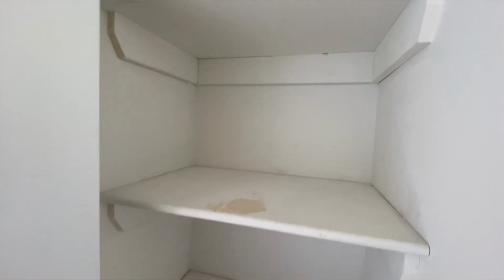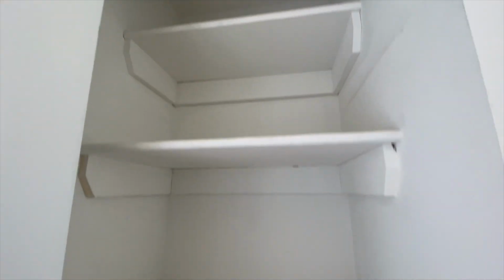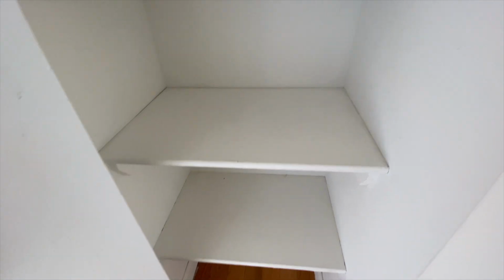The only other storage area is this little pantry shelf thing in the hallway. This is probably not going to be enough storage space, sadly for me. I kind of don't want to store my Swiffer and my clothes all in one place, so we shall see.